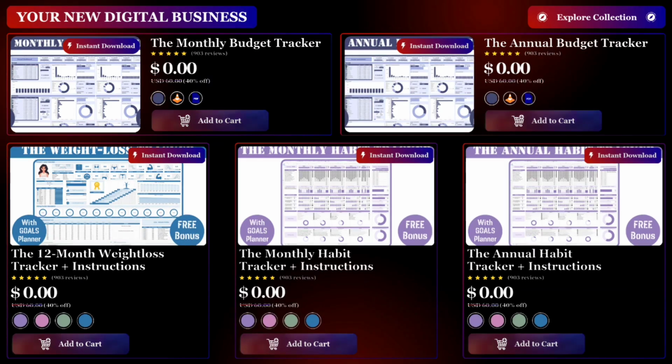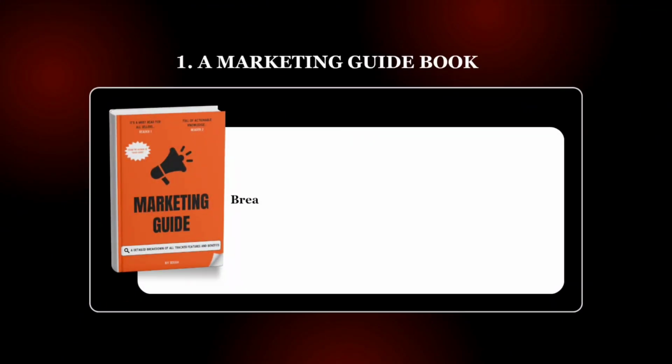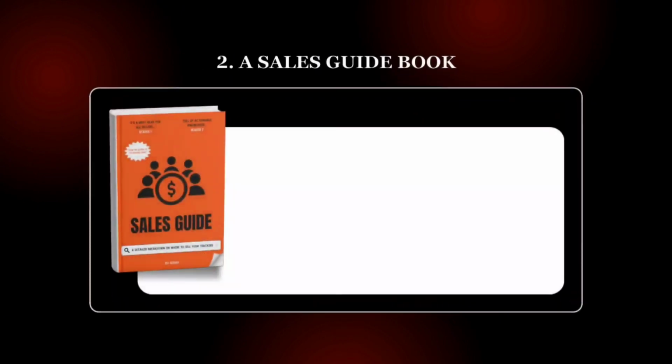But that's just one part of the bundle. Here's the rest of what's inside. 1, a marketing guide. This book breaks down each tracker's features and benefits so you can confidently describe, market, and sell them. 2, a sales guide.